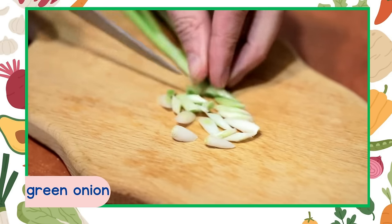Guess this fruit. Lime. This is a lime. Can you guess this fruit? Pomegranate. This is a pomegranate.